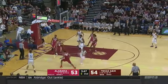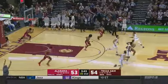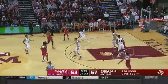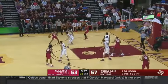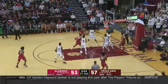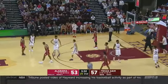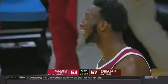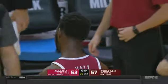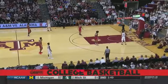Chandler got in the air, finds Hogue. Got it! Big time 3 from DJ Hogue. A&M by 4. Key gives it up. And another Alabama turnover. Second consecutive possession. They've given it up after they took the lead. Well, you need big players making big plays down the stretch of this game. And for Alabama, it has been.